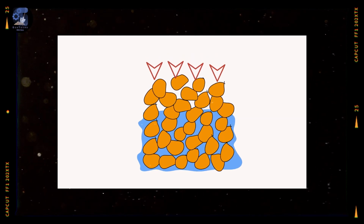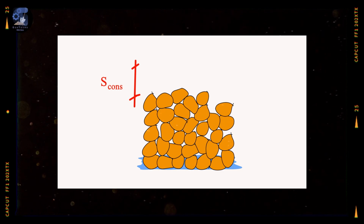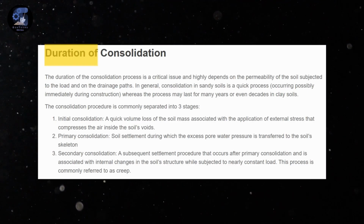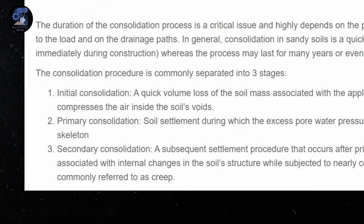However, if we allow the water to freely flow out of the system due to the applied pressure, the soil particles will freely rearrange to occupy the voids left behind. This process is what we call consolidation of soil. This dissipation of water in the voids will cause the ground to subside as a result. Consolidation is a function of time, and it is divided into two parts, which are short-term and long-term consolidation. This means structures can take years, if not decades, to fully settle.